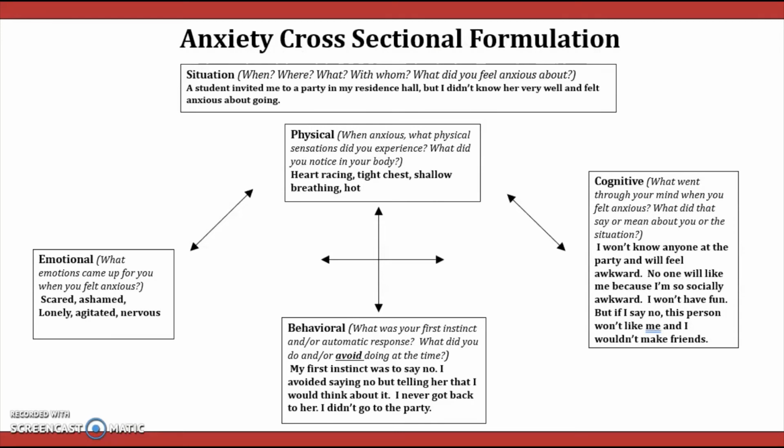So first, taking a look at the anxiety example, we want to identify the situation in which we felt anxious, clarifying when, where, what, and with whom. So this example is, a student invited me to a party in my residence hall but I didn't know her very well and felt anxious about going.